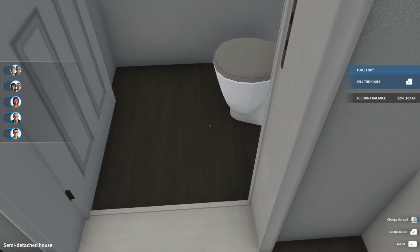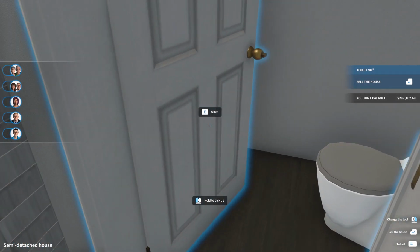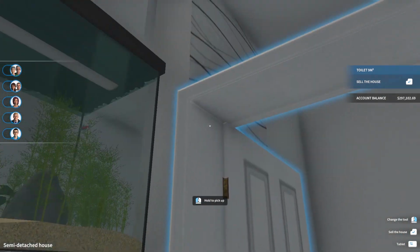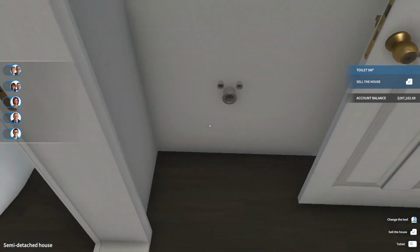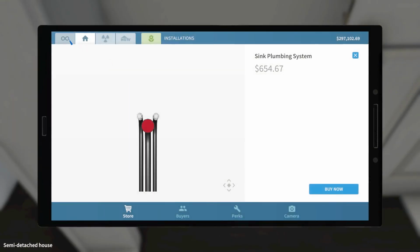Okay guys, it's the only way I can get it to work so that this door isn't, it still might be clipping the toilet. It's hard to tell, but it's the closest. So I had to take this wall out. It's the only way I could get it to work in a way that the door wasn't going to hit the toilet. And then we have just a tiny little spot for a sink.